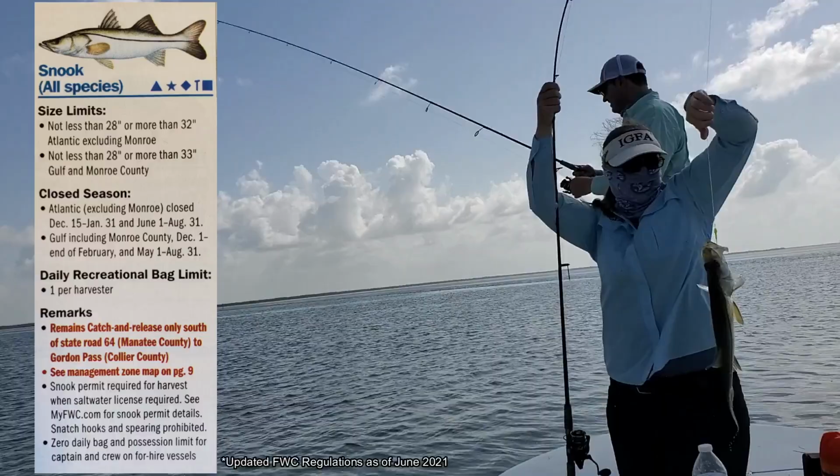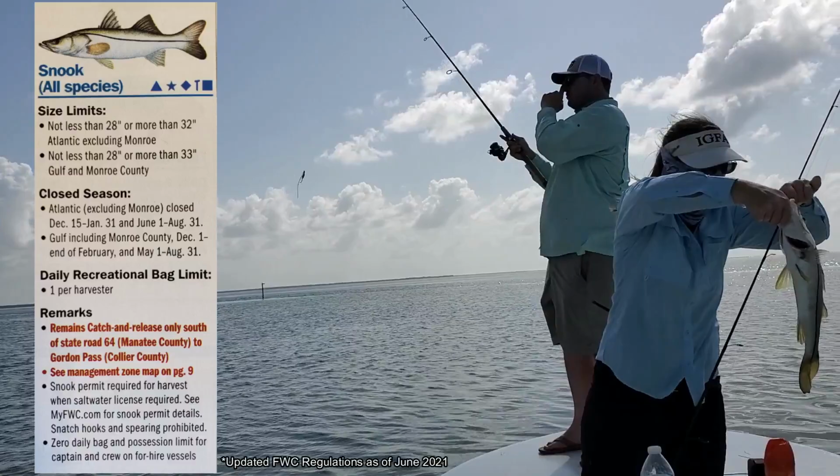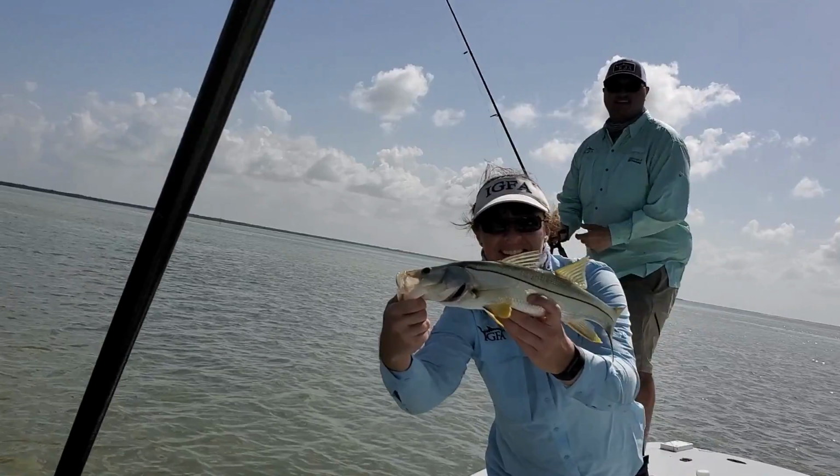However, if we keep reading the regulations, a snook permit is required to harvest this species. I personally did not have a snook permit, so I could not keep any of these fish we caught today. That's okay though, because we had quite the fun time catching and releasing these fish.